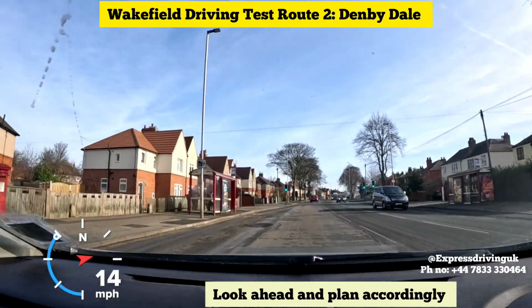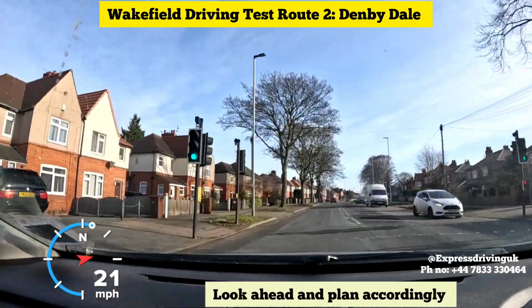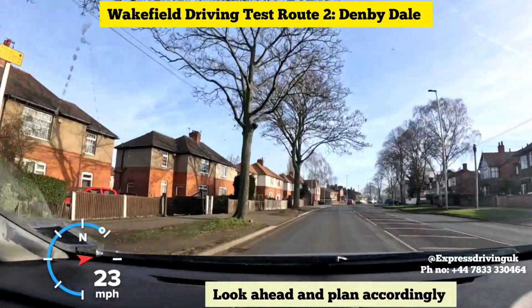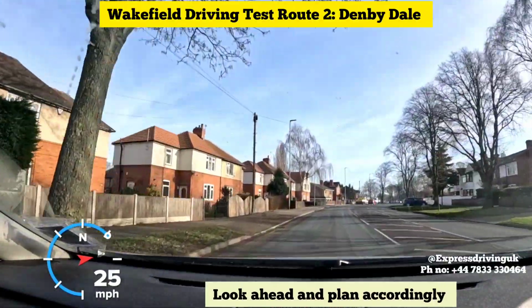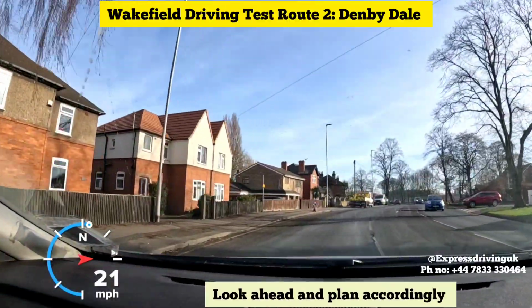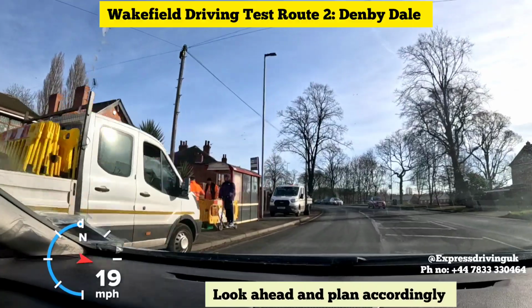Okay, so this road is a 30 road, and it seems a lot busier, so just proceed up to the speed limit if it's safe to do so. Well negotiated the bend there.